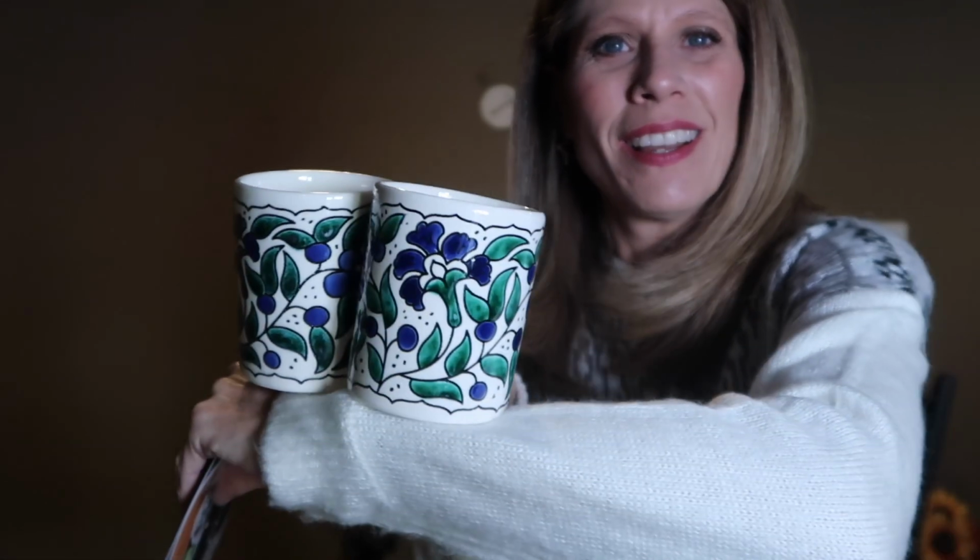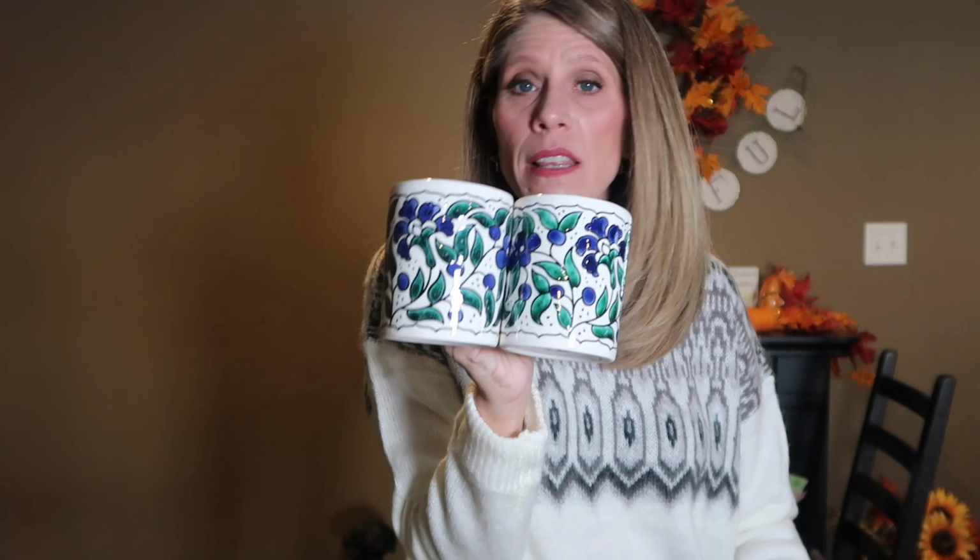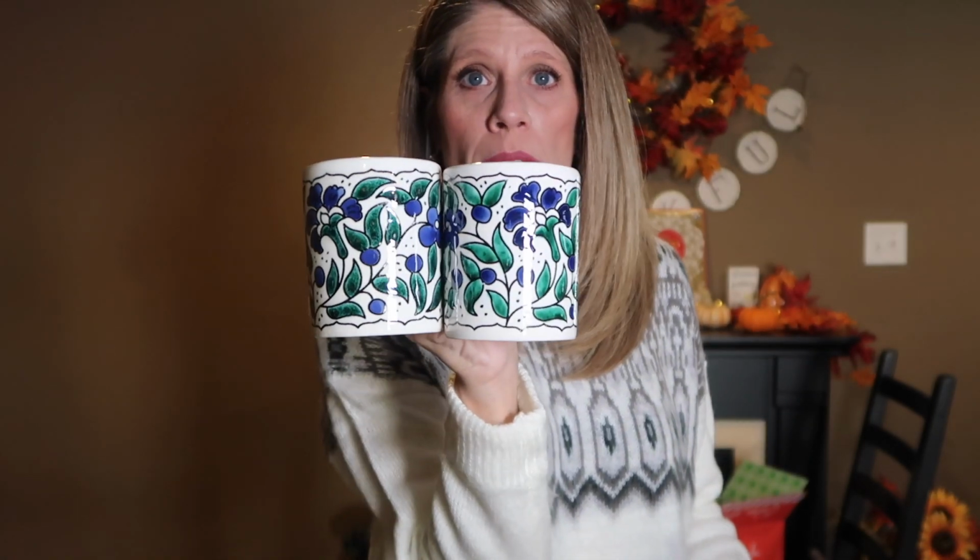Look, okay, look at the two. These are two mugs. I love them. I love these hand-painted mugs. I always pick them up when we go to Mexico. I love them. This is one of the things I love the most about Globein, the pottery that you were able to pick up.